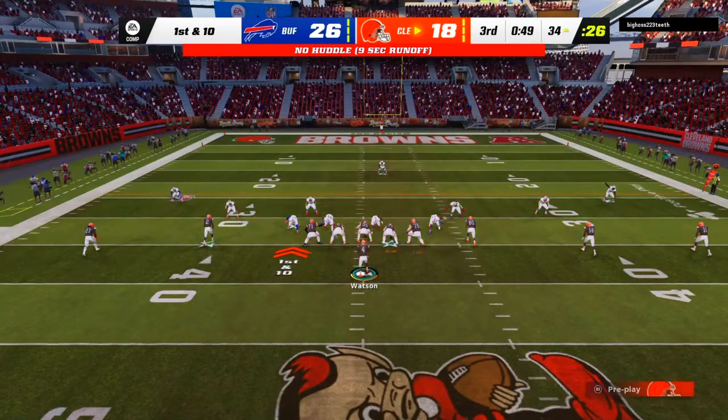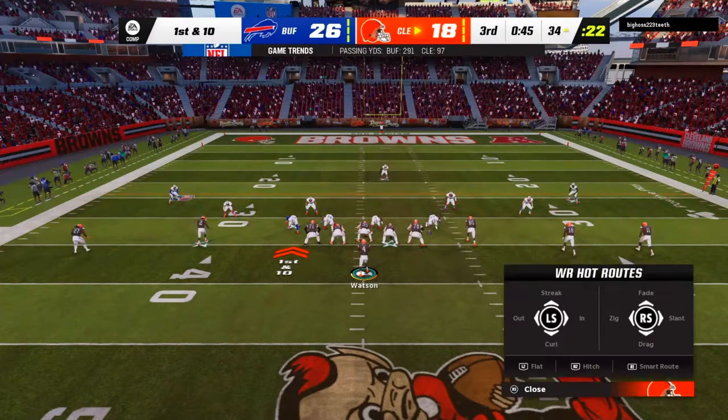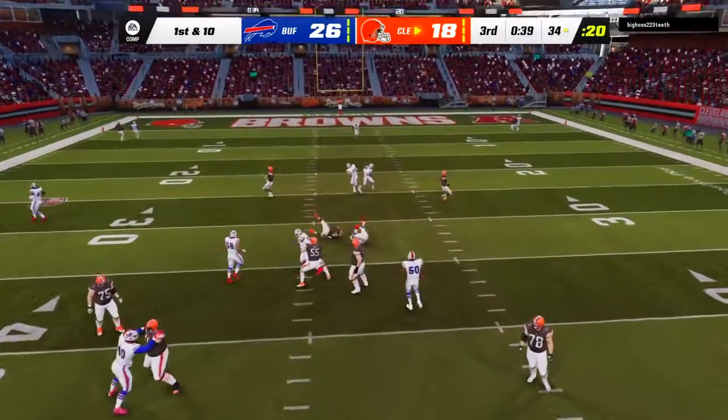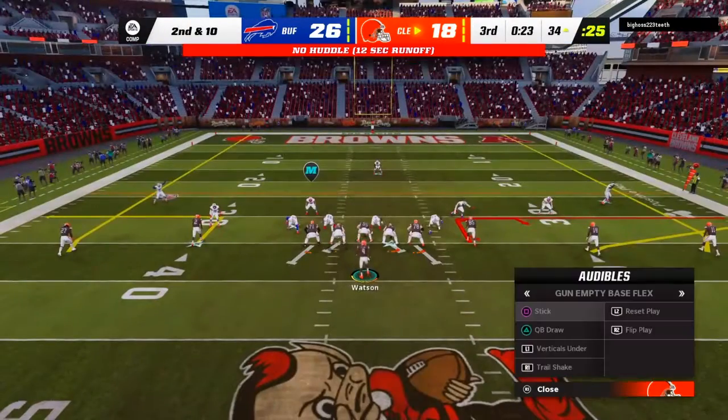Under a minute to go in this 3rd quarter as they come up 1st and 10. Here's Watson. They'll roll him out right, and he can't get rid of it. He's taken down.